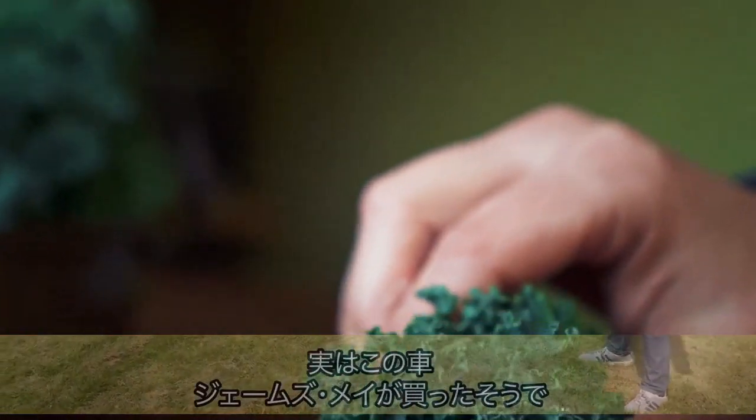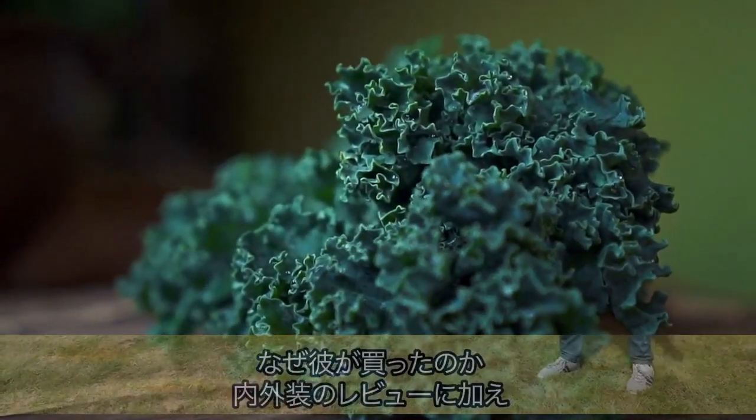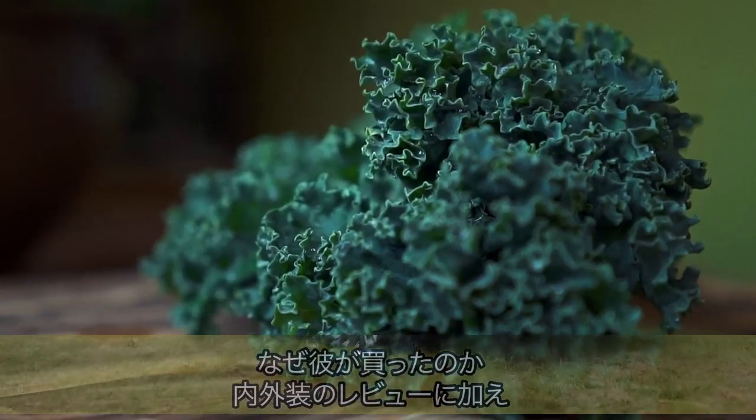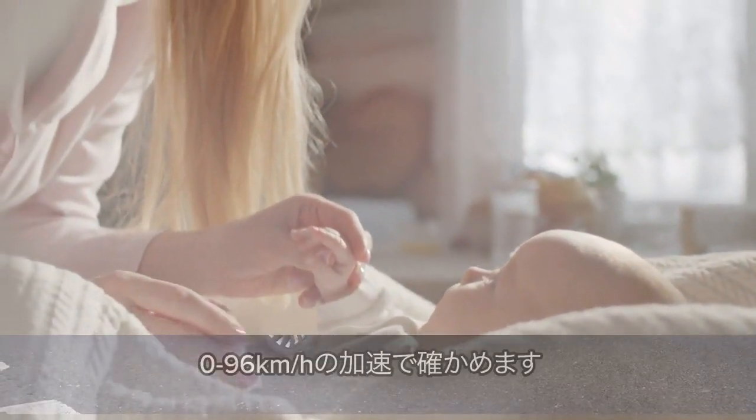Now, if you don't know already, James May has gone and bought himself one of these, and in this video, I'm going to find out why by going through the exterior, the interior. I'm going to be checking out its practicality, obviously going to drive it and time it from 0 to 60 miles an hour.